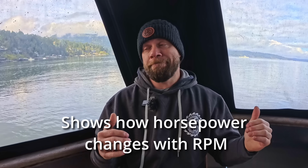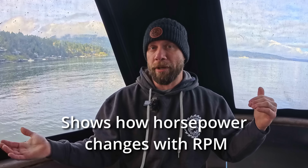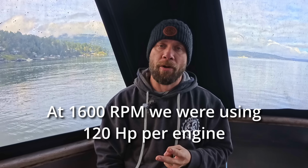And these are pretty critical. What this basically tells you is across the RPM range, how much horsepower you can use at each specific RPM point. Anything above the propeller line is overloading. Anything below the propeller line is underloading, which is not a problem to an extent. So now I had to plot our curve on here, and we knew that at 1600 RPM, we're using 120 horsepower per engine.